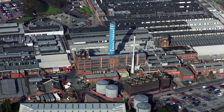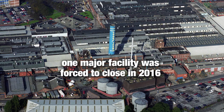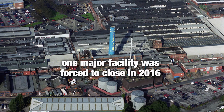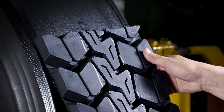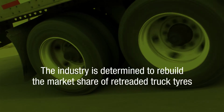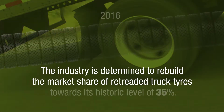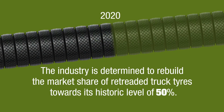As retread manufacturers struggle to compete, one major facility was forced to close in 2016. But the industry has resolved to meet the challenge head-on, investing in skills and flexibility and in improvements to plant and product performance. The industry is determined to rebuild the market share of retreaded truck tyres towards its historic level of 50%.